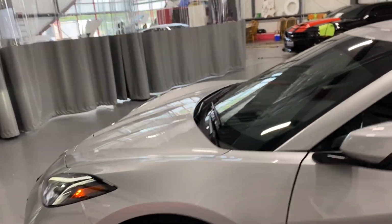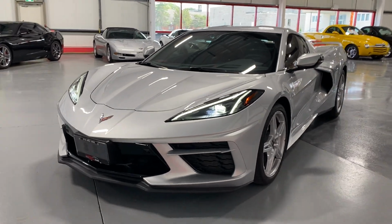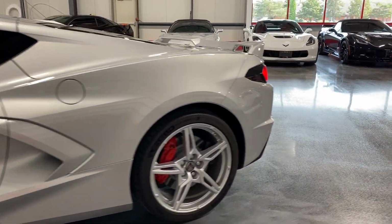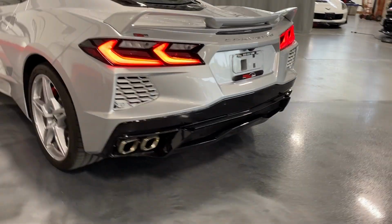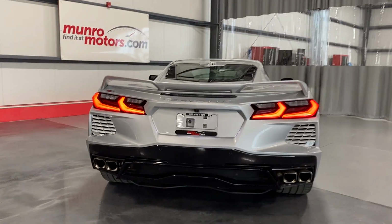So I'll just show you the front with the headlights on. There it is. And we'll just move along the driver's side so you can see the condition. Looks good. Here it is from the back. Nice LED taillights. Nice rumble to the exhaust.